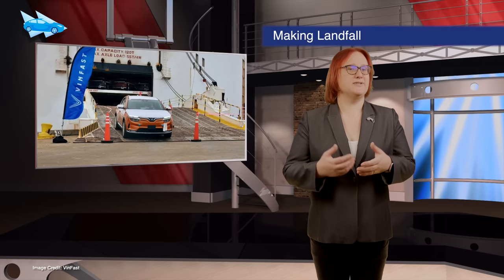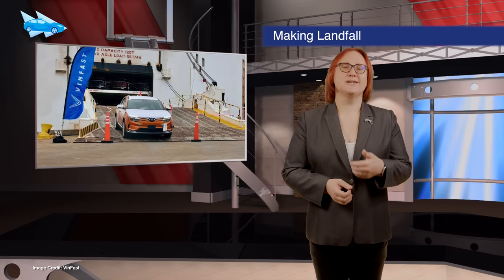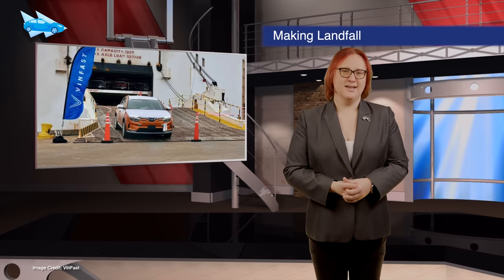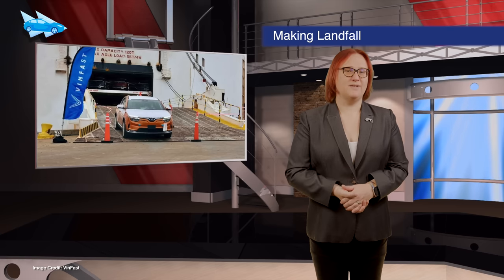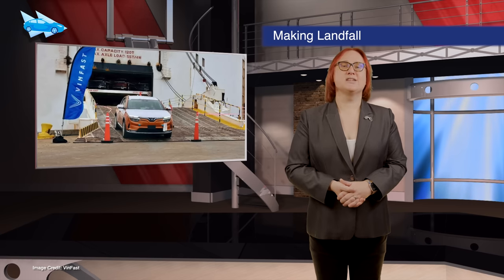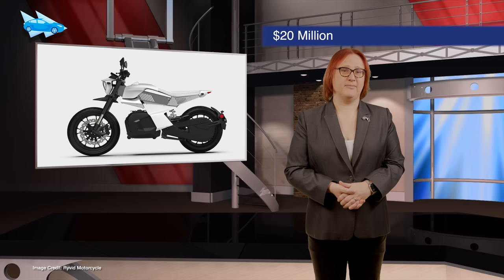Just a few weeks after leaving Vietnam, VinFast's first shipment of VF8 electric SUVs has arrived in the US. A total of 999 VF8s have rolled onto the docks in Los Angeles, with the first customer deliveries scheduled to happen before the end of this year.